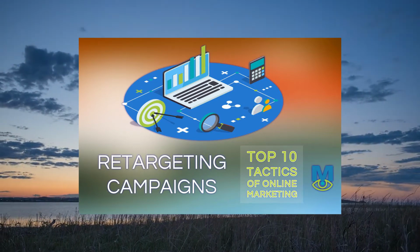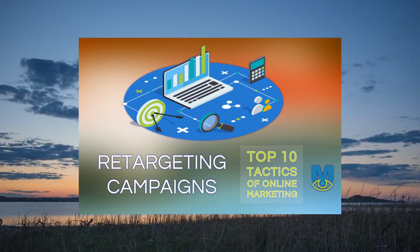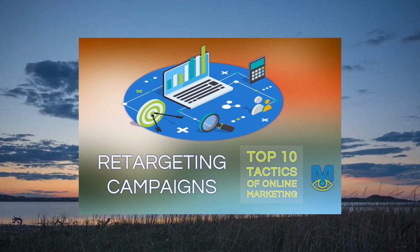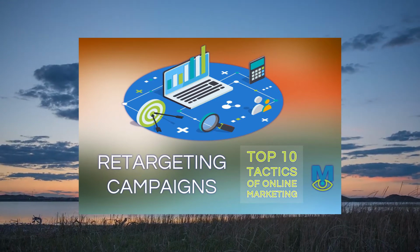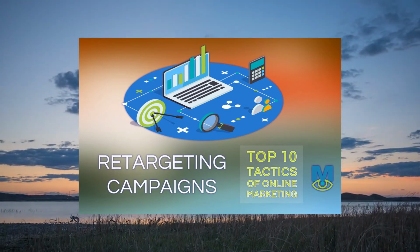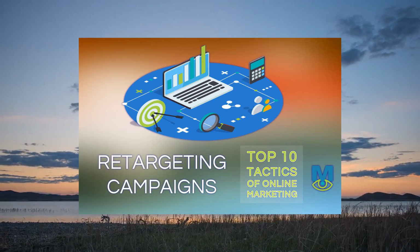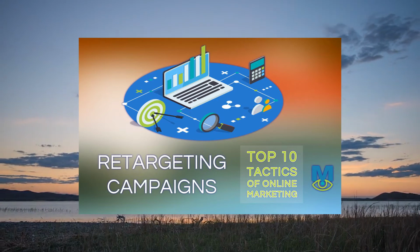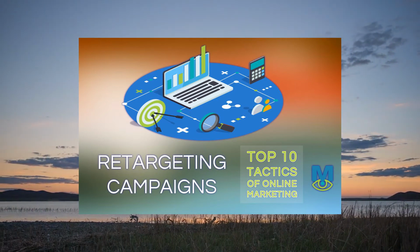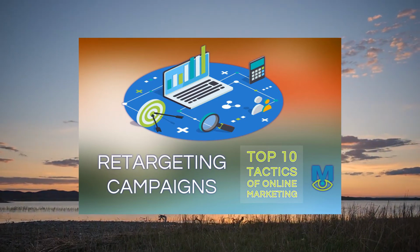Online, there are ways that ad networks, specifically Google AdWords and Facebook, can see that someone has visited a brand's web pages already. Ad campaigns targeting previous website visitors with a separate budget or separate set of ad units are called retargeting campaigns. Retargeting depends on having visitors already, so it's the last of our top 10 online marketing tactics.